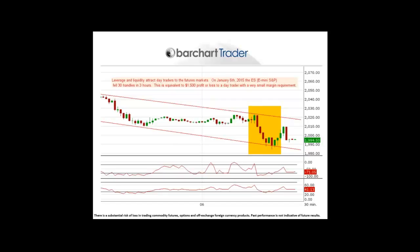And somebody may or may not have lost that with a very small margin requirement. Now, we're going to discuss this in more detail, but keep in mind, a lot of day trading firms advertise very low margin rates, $300, $500 to buy or sell an E-mini. But if you're trading on that much leverage, the odds of you catching a move like this are slim to none. You'd have to sell the exact high and buy the exact low. Otherwise, you're going to just get knocked out in the ebb and flow.